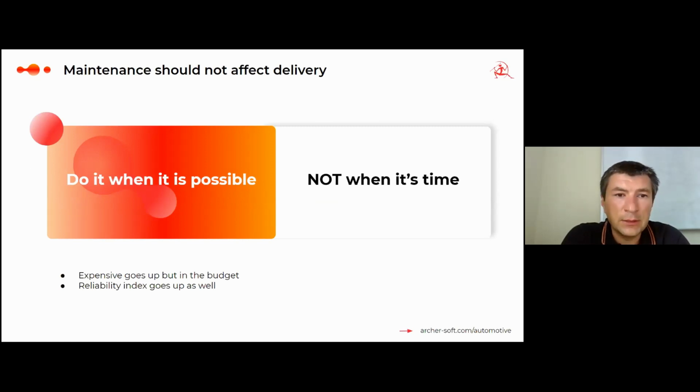We also found that expenses go up, but it's still within our budget. But the reliability index goes up as well, and we continue growing this model, and we don't deny that this model is becoming as complicated as the delay model I showed. But nevertheless, we found that statistical data put into the appropriate machine learning model helps develop the client's business.